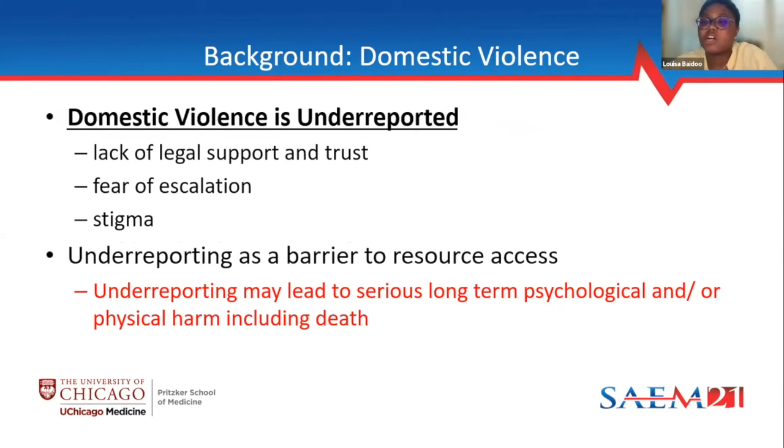So domestic violence, which I'll be referring to as DV throughout, is typically underreported. Reasons for this may include a lack of support or trust when it comes to the legal system. Individuals may also fear that reporting will aggravate an abuser and increase violence severity. And finally, there's a lot of stigma around domestic violence. Individuals may not want to out themselves and feel pressure to handle the situation on their own. And underreporting is dangerous because it keeps violence a secret and acts as a barrier to resource access. And this allows violence to potentially escalate and cause serious long-term harm and possibly even death.